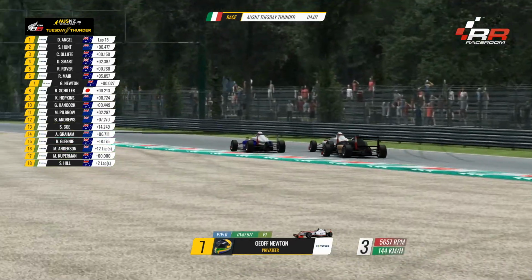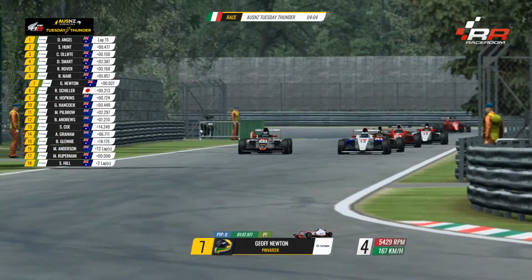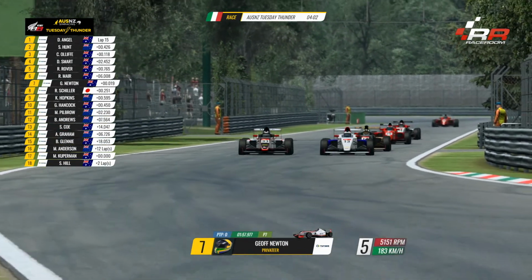Down in 7th position there, having a bit of a battle on his hands as well, with Ray Schiller and Kevin Hopkins on the go there.